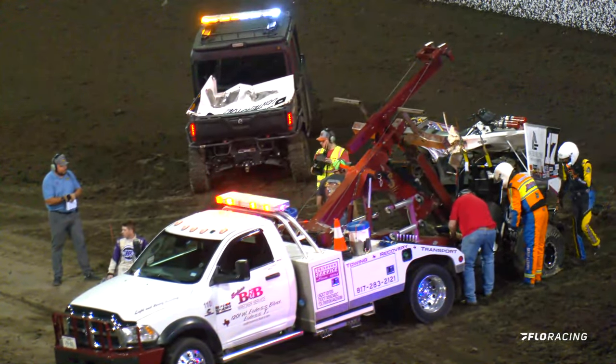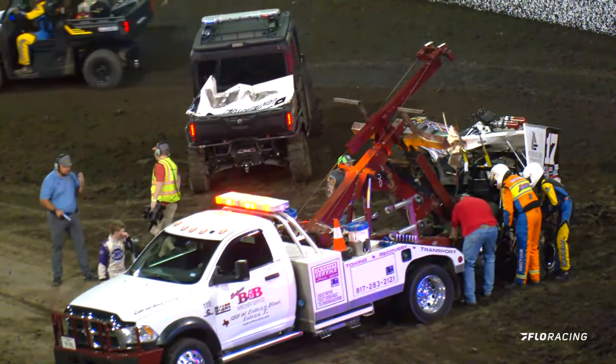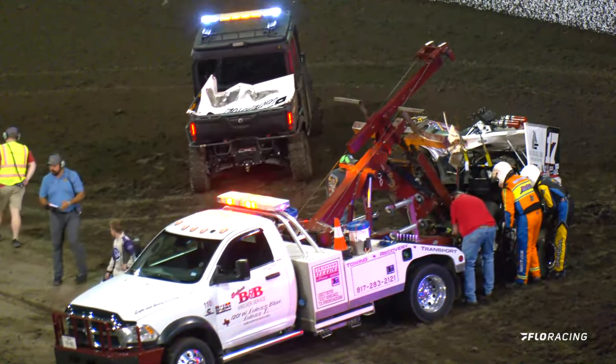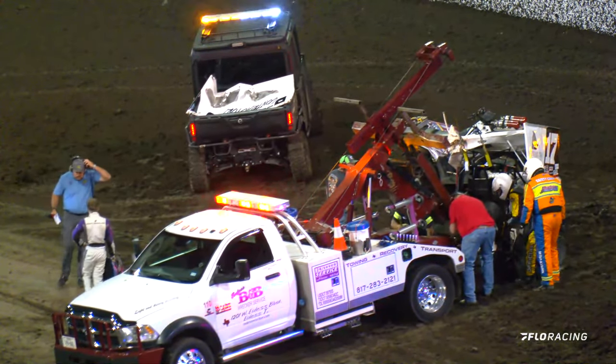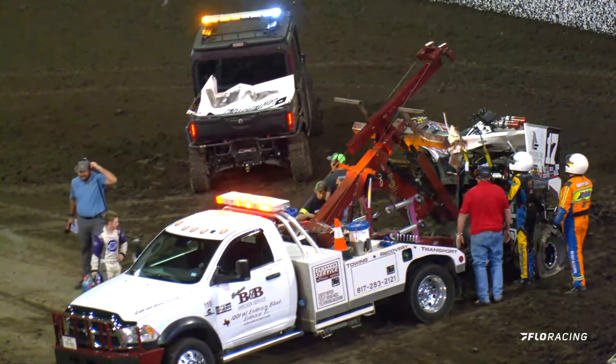10-4 on that, Tony. Thank you for that information. I just got a text in here from Tom Hahn, who I believe is Blake Hahn's dad. He said they had a fuel line that came loose in qualifying, and that's why we saw Blake Hahn off the pace on it during his qualifying run. He'll be out here in this next heat race.